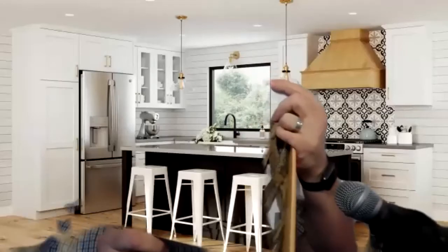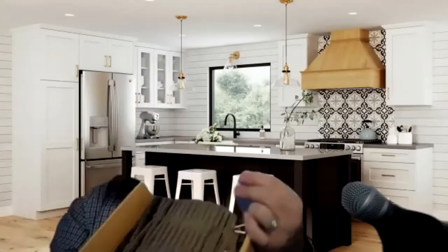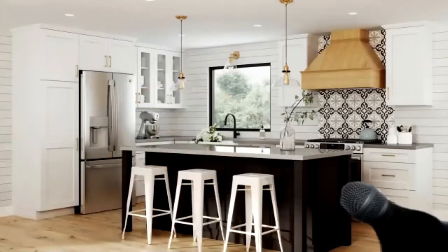Mm-hmm. So I just want to show the packaging. I love this shredded corrugated stuff. Can you see it? No, huh? No, can't see it. There, I see it. A little bit. It's this shredded corrugated stuff. I really need to get a green screen. This is the universe saying you need a green screen. So it's just really neat. The packaging is really good. You know, it was just so cool to get it and open it.